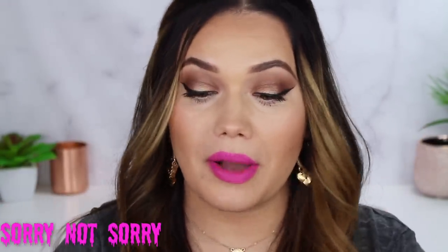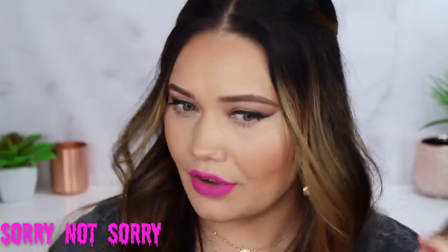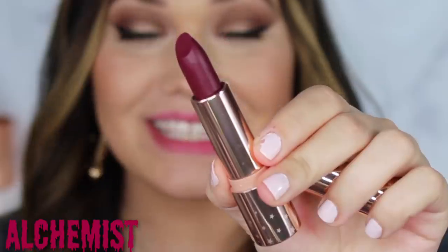Love this lip color though. Oh my goodness. Even though it's kind of like a bright purple, I don't feel like it is. You know what I mean? I feel comfortable in it. I really like it. Again, this is the shade Sorry Not Sorry. Look at this color. Isn't this amazing?